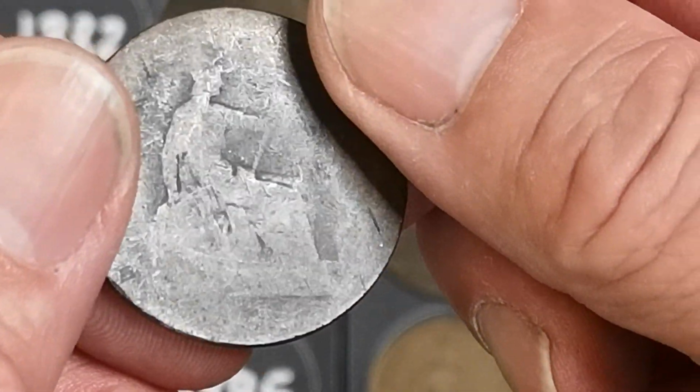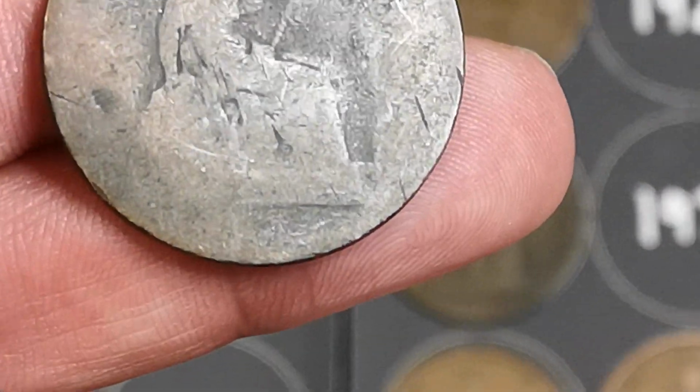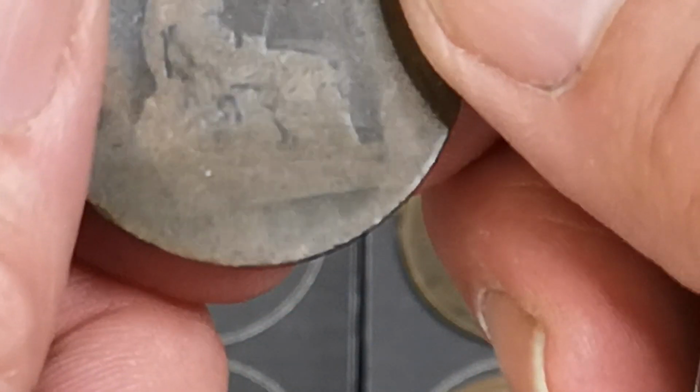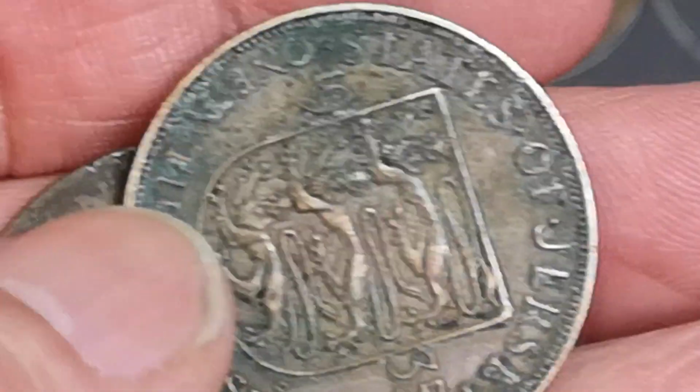Lots of old Victorias here. There's another one I can't read. Got to be sure before I can put it on this. Give that a bit of a clean. Don't think that's going to be readable. No, it's not, is it? Nah, not readable, that one.